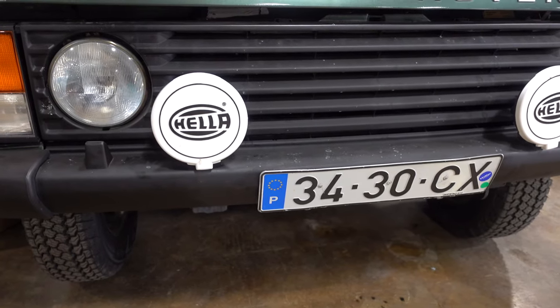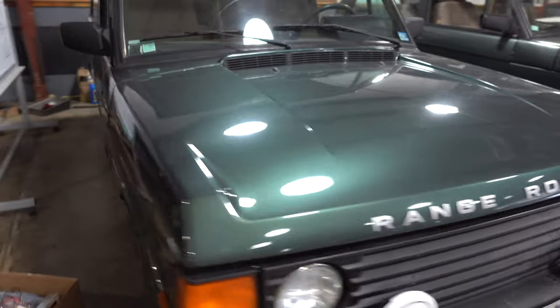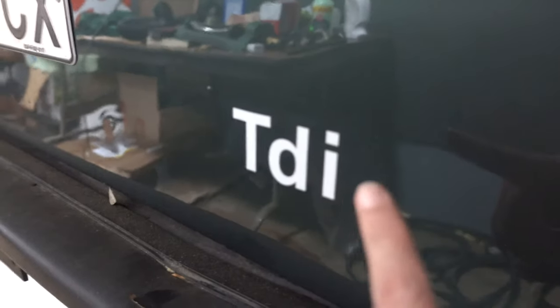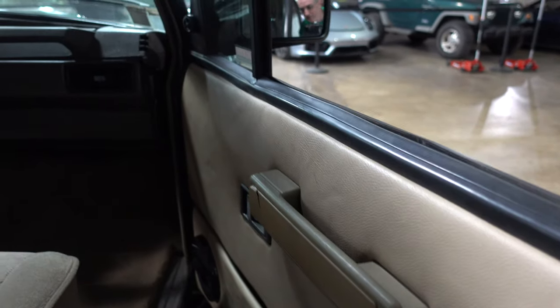Yeah, so... Portugal, okay. I thought it was Spain, my bad. Nice Hellas. Check out the back. Yeah. Never see that in this country before. It's got the very basic door cards, yeah.